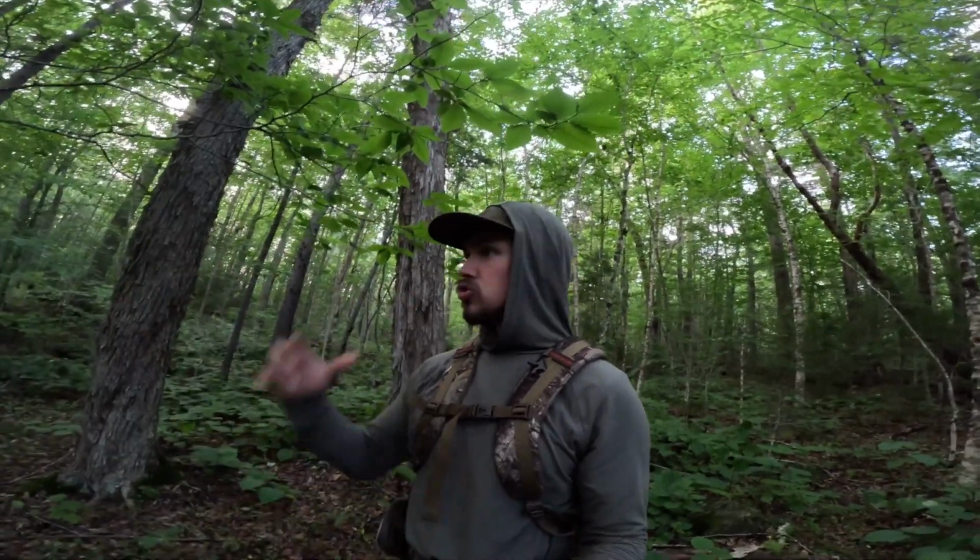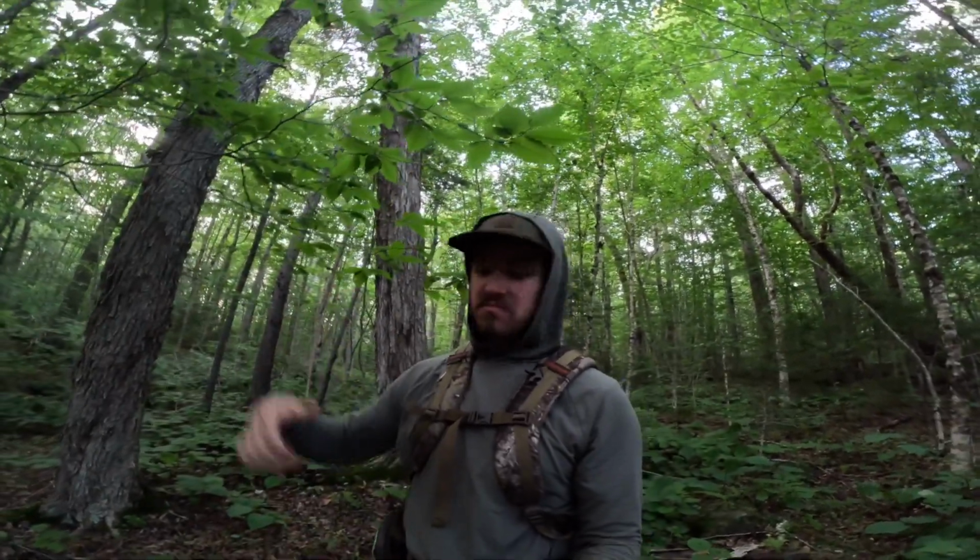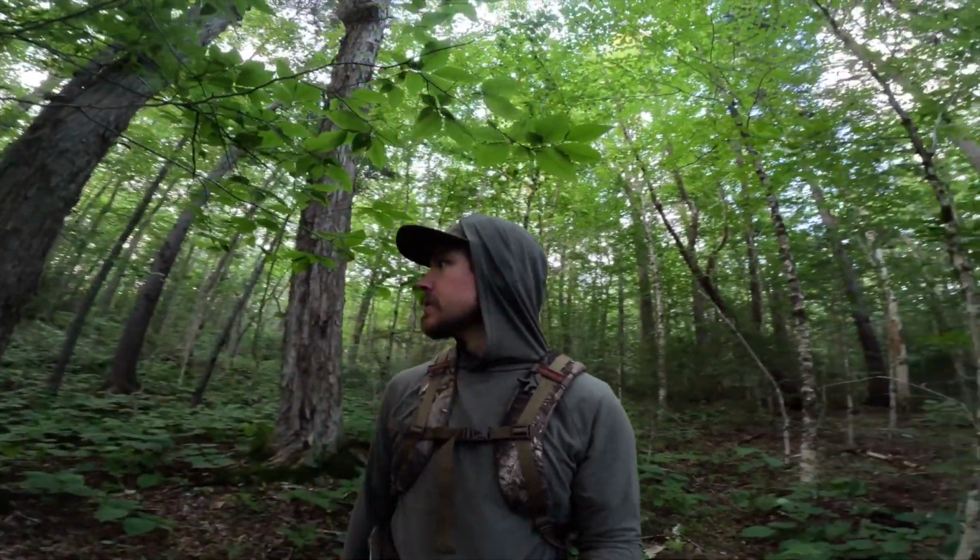I honestly think the bucks are right here, just off the road. I go up there, no buck sign. Come down here in the swamp, that's where all the sign is.